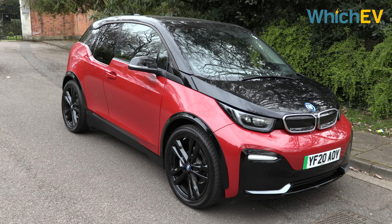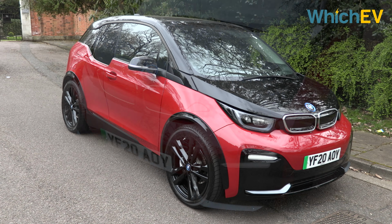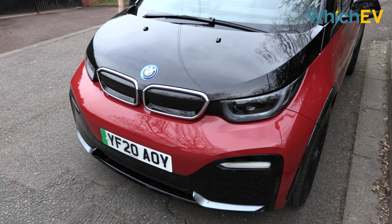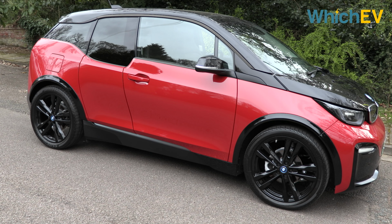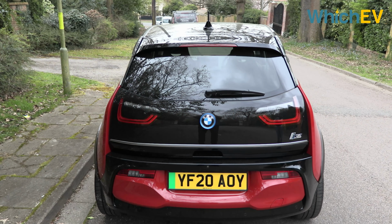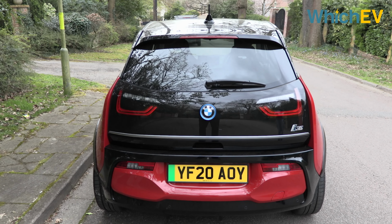Over 200,000 BMW i3 cars have been sold worldwide. Although the i3 is now quite a familiar sight on British roads, it still has an eye-catching look about it. The latest edition of the i3 is called the 120 amp hour, which means it has a 42.2 kilowatt hour battery, nearly twice the capacity of the original car.